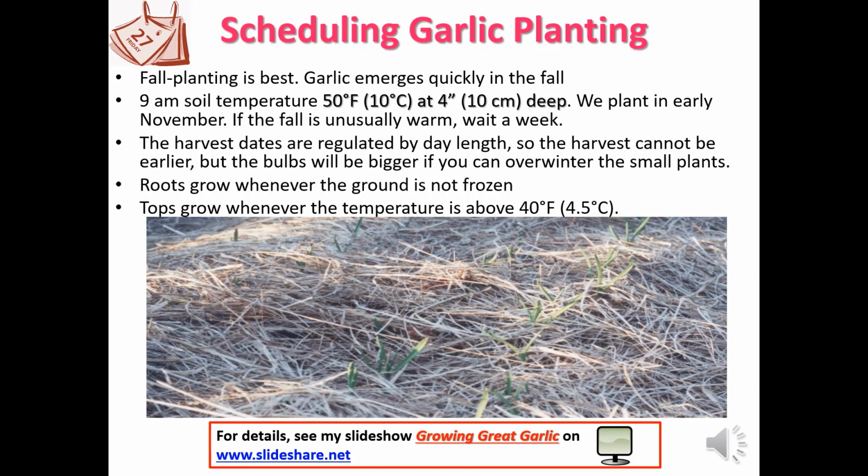Don't plant too early. The harvest dates are going to be regulated by the day length, so you can't make the harvest be earlier, but you can influence the size of the bulbs by keeping the plants alive over the winter. The roots can grow whenever the ground isn't frozen, and underneath a 3-inch mulch, that's going to be fairly often. The tops will grow whenever the temperature's above 40. I have a whole slideshow about garlic.